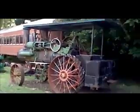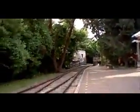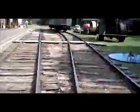Then there's a tractor. Here's one of their old passenger cars. It's not operational anymore because it's on track that's been torn off. Oh, there's a dwarf signal. I'm not sure if you can see it because it's so bright. Oh, you can actually walk across here. It's a switch. There's one of their special passenger cars.